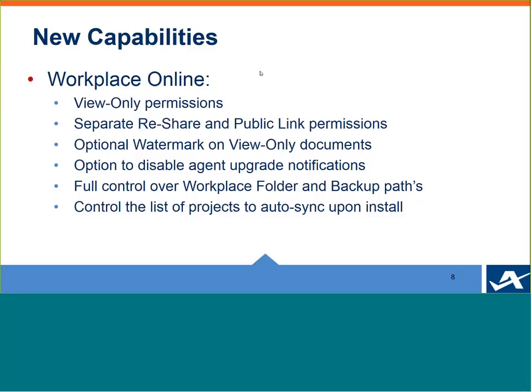Full control over not only the workplace folder, which I talked about a little bit, but also the backup path. So if you're utilizing the backup within Autotask Workplace, we're going to allow you to set those backup paths centrally from Autotask Workplace and not have to go to every single PC individually to set them. Okay, so a lot of really awesome automation coming there.